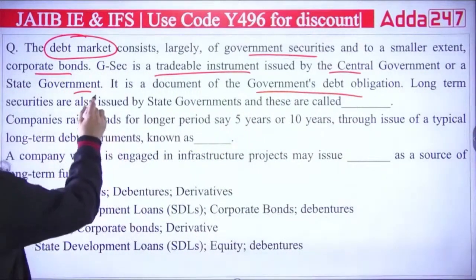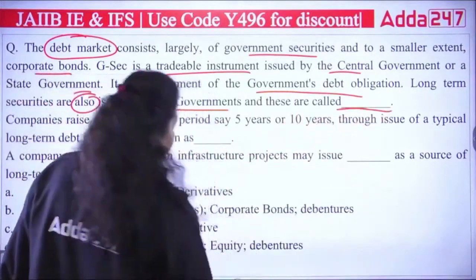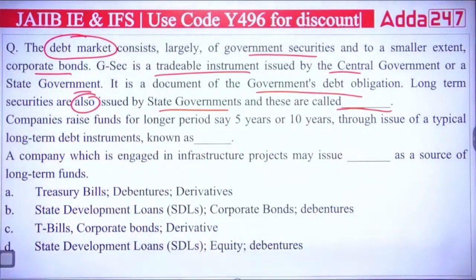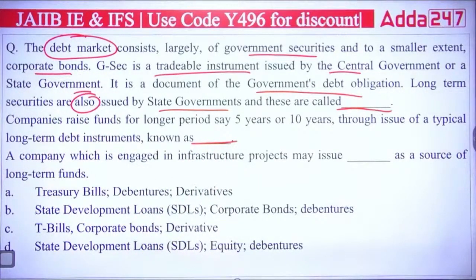So, long-term securities are also issued by state governments and these are called dash. The securities which are issued by the state government. Okay. Next, companies raise funds for longer periods, say 5 years to 10 years, through the issue of a typical long-term debt instrument that is known as dash. So there are 3 fill-in-the-blanks you have to answer.